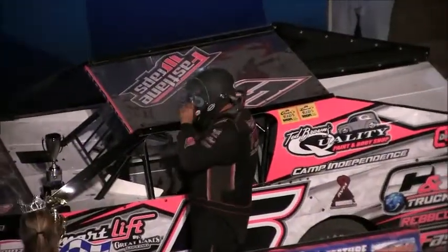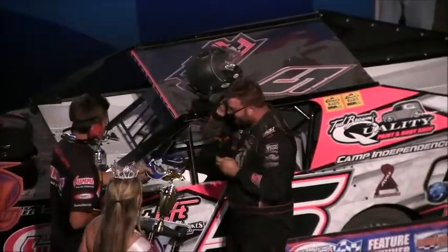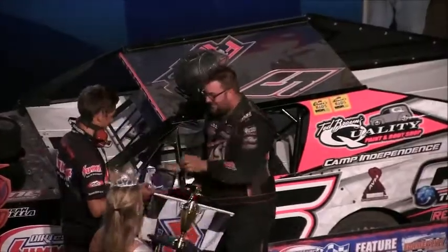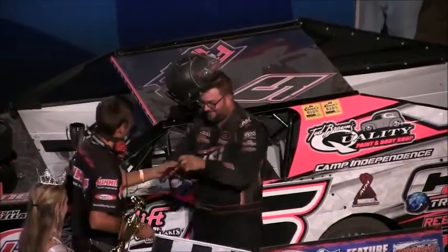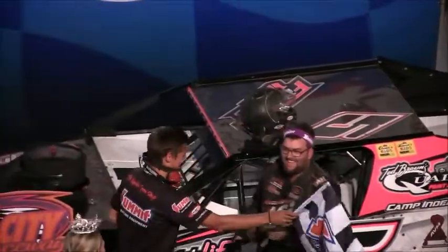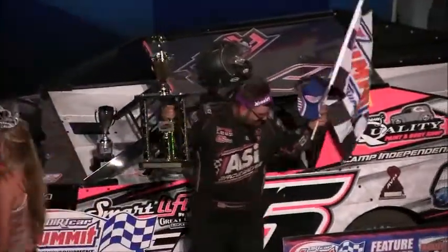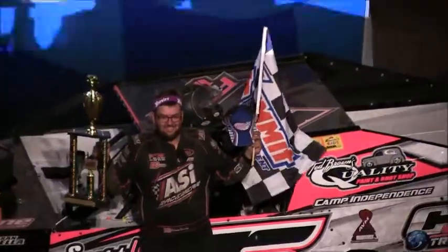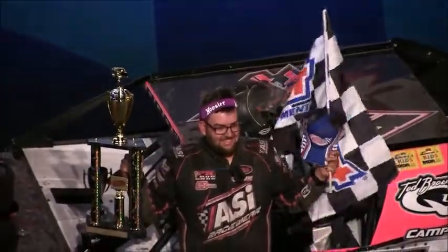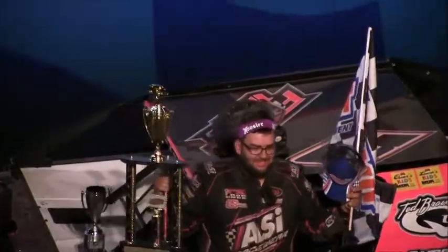We'll talk to him down here in Victory Lane. Got the Farmer City Fair Queen down there. Summit Racing Equipment Modified National Feature winner, $1,500. Got the Hoosier banner. We'll get in there. They get the Fair Queen in there. And then we'll grab an interview as they're going to do some track work in the late model feature coming up.